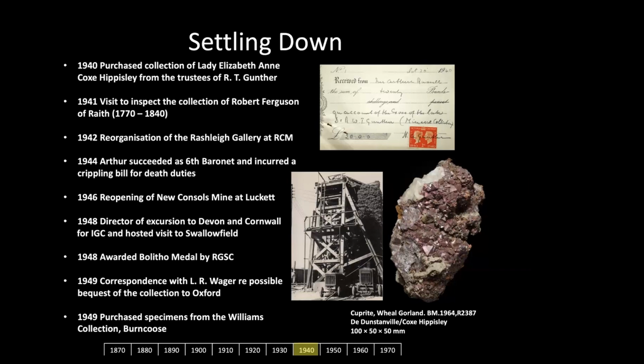And again, this was an aspect of his life that I had no knowledge of at all. And he actually sat on the board as technical director for a while as part of this project team. And in 1948, he was appointed as director of the excursion to Devon and Cornwall for the long-delayed International Geological Congress, which was a huge conference that was held in London, a couple of thousand delegates. And again, on that occasion, he hosted a visit to Swallowfield for some of the delegates to see his mineral collection.